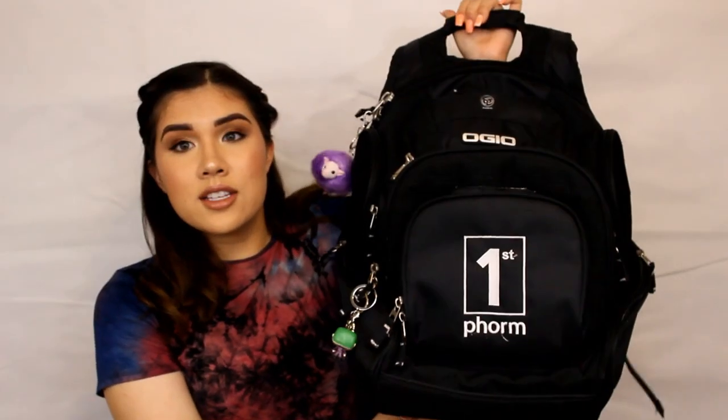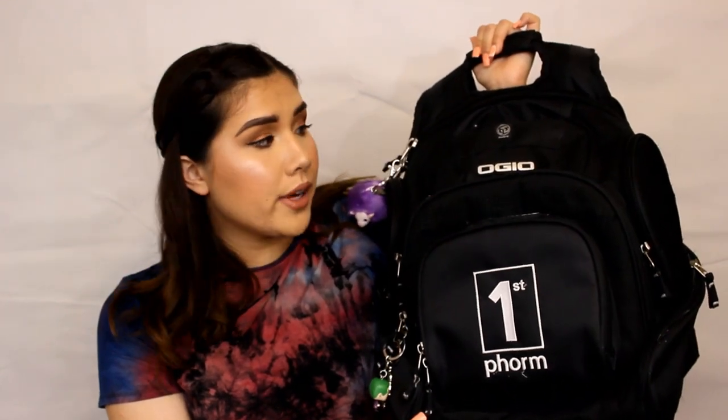Alright guys, so that was it for all the makeup products I brought. I'll go over my backpack and what else I put in here. I don't have it all in my backpack anymore, but just to talk over what I fit in here. So this is the backpack I brought, and it's from First Form. I will leave it linked down below, but it is a very nice travel backpack.